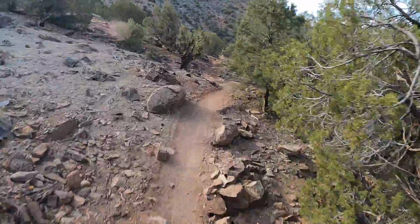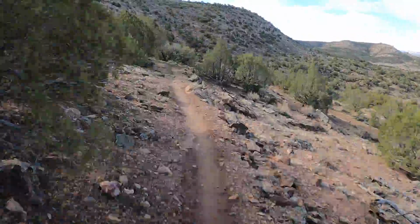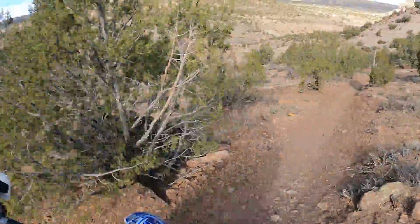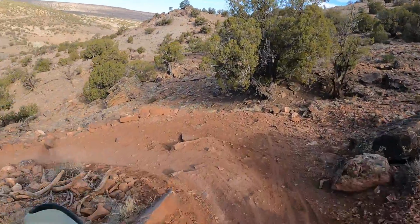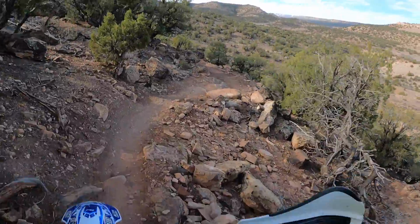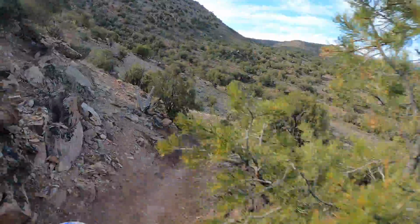So these first few trails aren't all that rocky, but we'll get a good sense of how it's going to do some of this stuff here. I think this Dry Creek is going to be a whole bunch of first gear on this little bike.